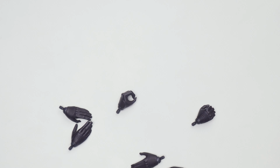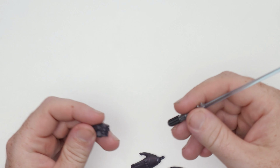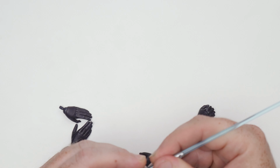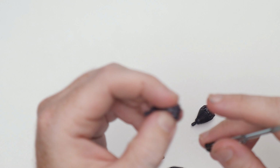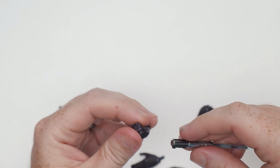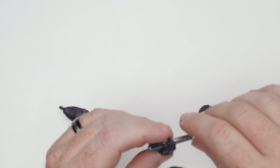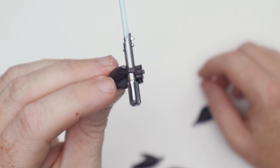So one question that somebody on Instagram, I think, or Facebook, one of the two, asked: how do the hilts work in the hands? Some people have been complaining that they're not all that great. So let's just go ahead and test that theory. These are definitely a hard plastic, so hopefully we don't have to heat them up. I don't think we're going to have to. Are we going to work? Yeah, that seems to work.